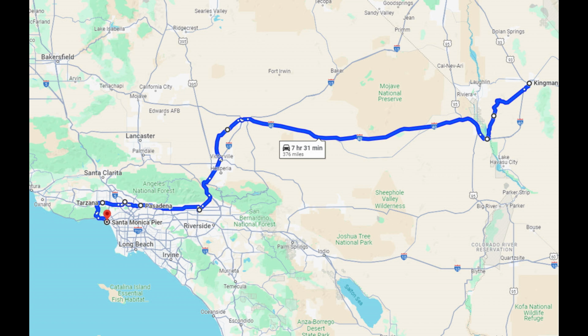While not on Route 66, we take a detour through Topanga Canyon, a beautiful drive to avoid the rush hour traffic through downtown LA, ending in Santa Monica, the western terminus point for Route 66.